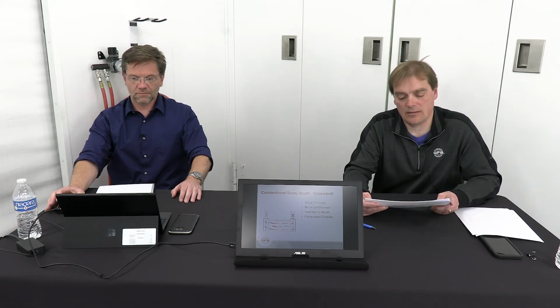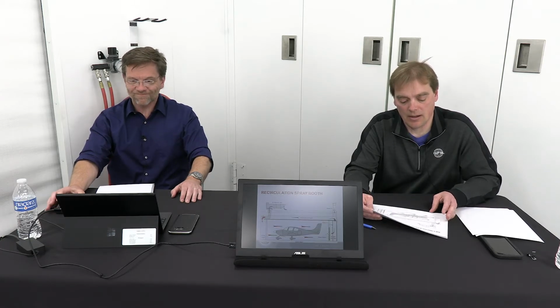Next is a diagram on a sample of a recirculation spray booth. That basically is the same as far as flow in the booth, but in this case, a significant portion of the air from the spray booth is recirculated back to the system. And what that allows is for us to bring in less makeup air and exhaust, and therefore the benefit of that is less heating and cooling requirements.